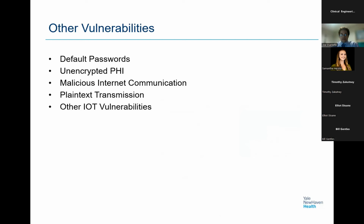And there's a lot of little things too. You know, all these seem to be very IT based, but when they're on all of your medical equipment, unencrypted PHI, default passwords, plain text transmission, it's all, you know, IT speak. But if we want to fix these vulnerabilities and lessen our concern over them, we really need to have clinical engineering be involved, because a lot of times in order to change passwords, you need to get into the medical devices' support modes and call in the vendor to do the work. So it really is important that clinical engineering is involved.